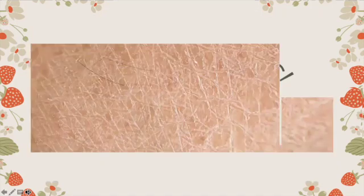Oh, I just had to. You can't talk about dry skin without one disgusting picture. What causes dry skin?